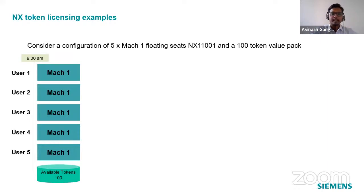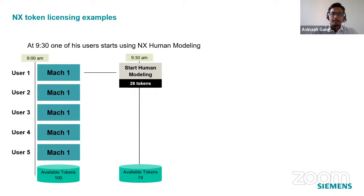So let's consider the same scenario here with Siemens when you're talking to us. Let's say you, as an organization, start with a couple of seats of Mach 1, which is our basic entry level bundle. And then you would have about 100 tokens. Let's say at 9:30 in the morning, one of the users wants to do human modeling. He may want to understand the height and reach analysis and all that, right? Human modeling. So based on the respective module, that module will have a certain number of tokens. When you launch that particular module, user one will consume about 26 tokens. So 100 minus 26, you're looking at 74 tokens, right?